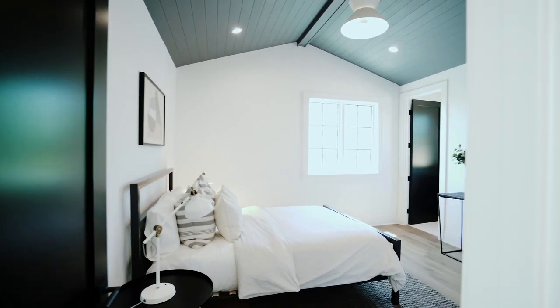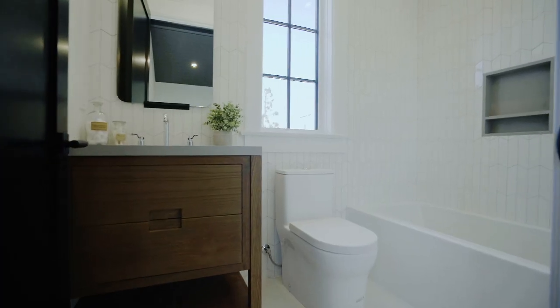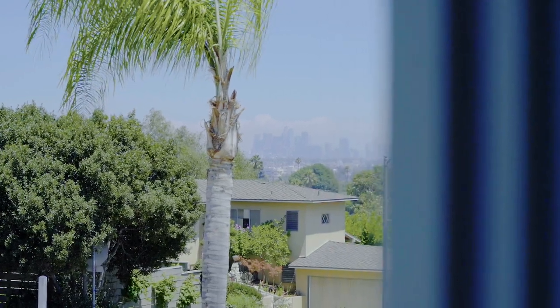The second floor features three bedrooms in addition to the master bedroom, and each has its own bathroom, large closet, and you can find some spectacular views of the city.